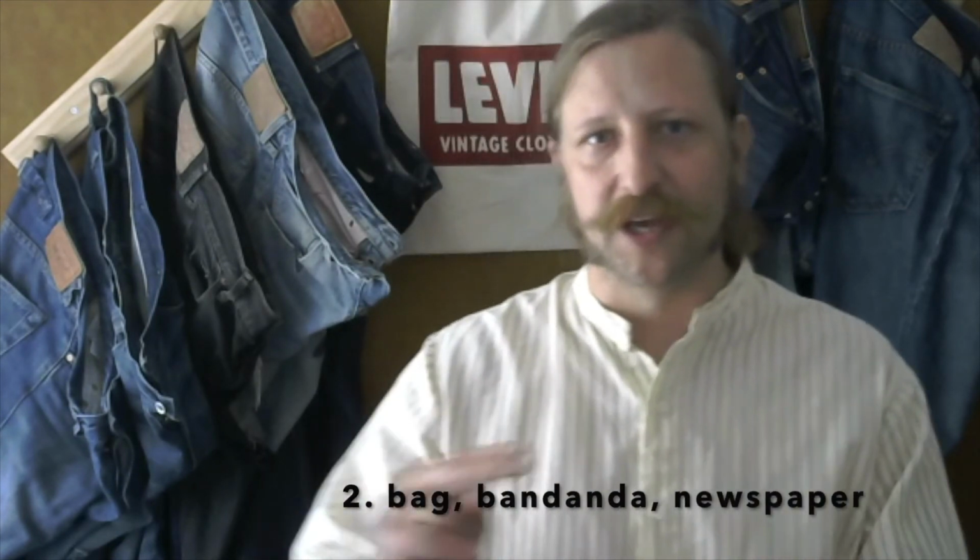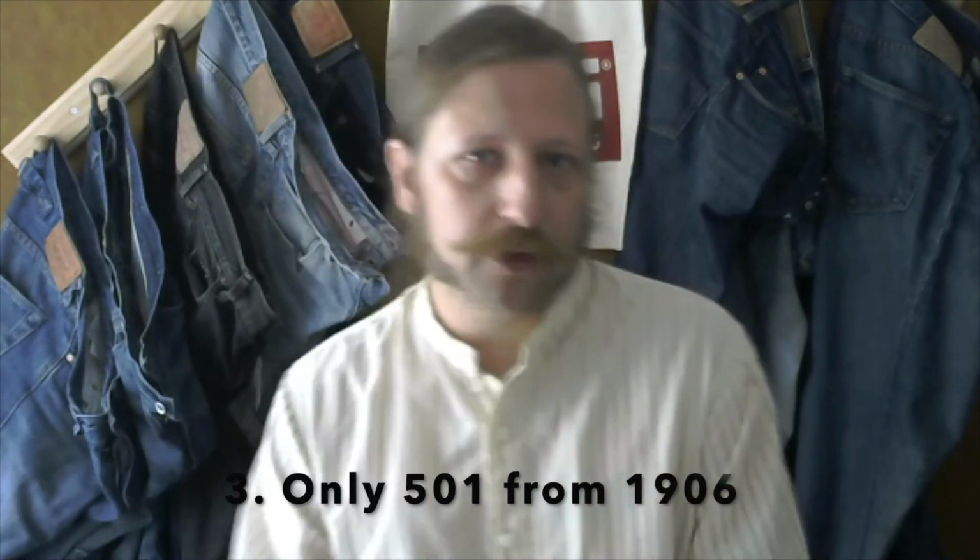One, it's a historical nod to the 1906 year of the earthquake, fire, and rebuilding of the company. Number 2, the goodies they throw in the bag. You get the newspaper clipping, you get the bandana, you get the muslin bag to throw them in, a little different from the tote bag. Number 3, this is the only 1906 year. There's 260 pairs of them, whereas there's 500 1971s and 500 of the 1918 Homer Campbells. But there's no other variations throughout that year.